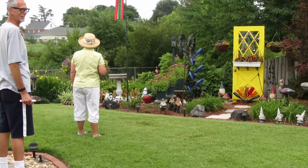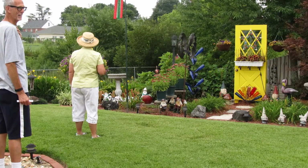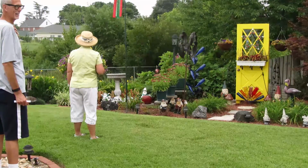I have a goldfish pond. I have a turtle pond. I have a water plant pond. I have a miniature village. Okay, so tell me more about the turtle pond.